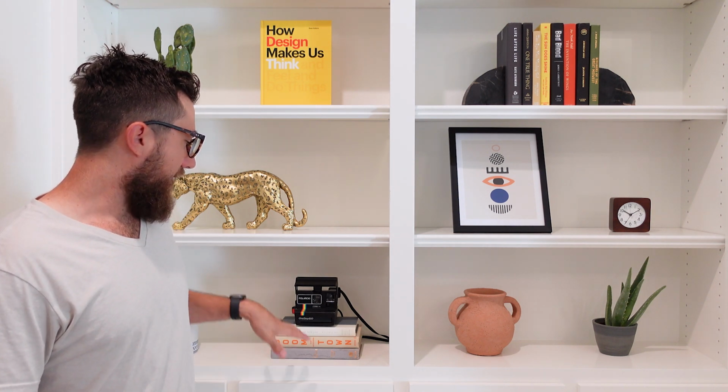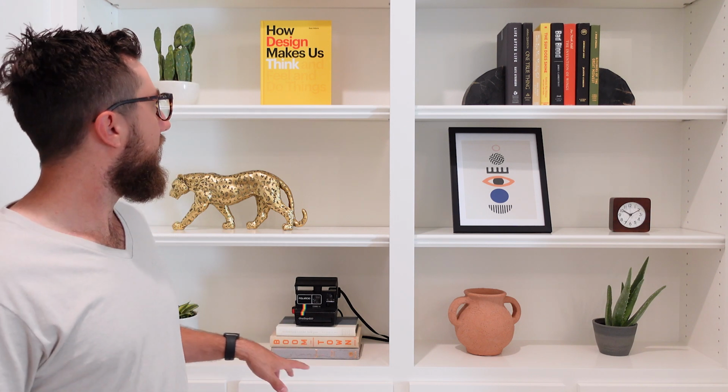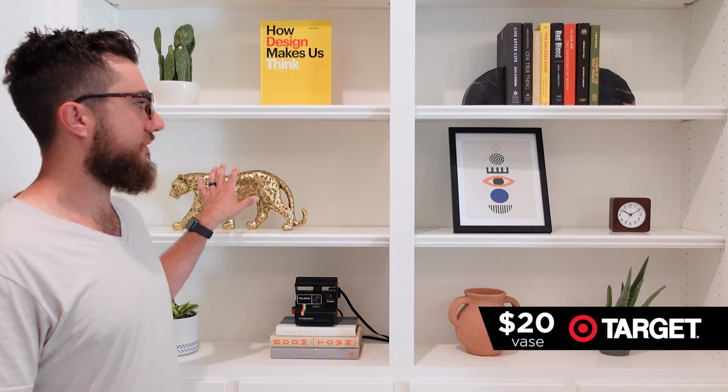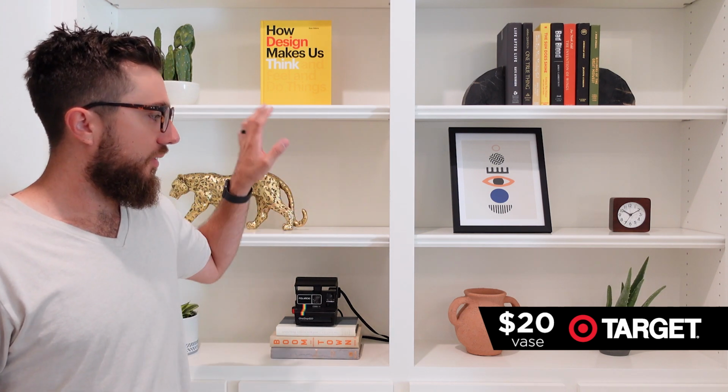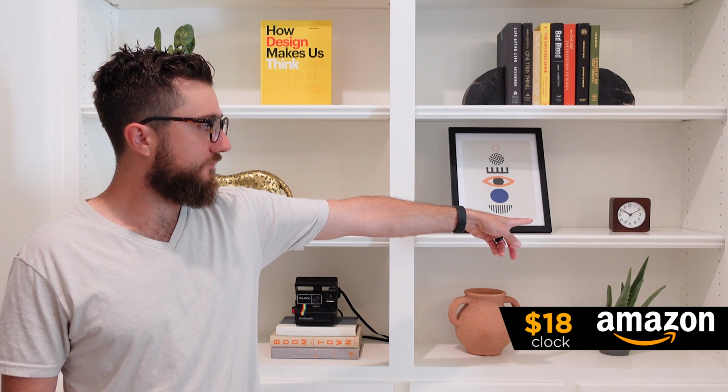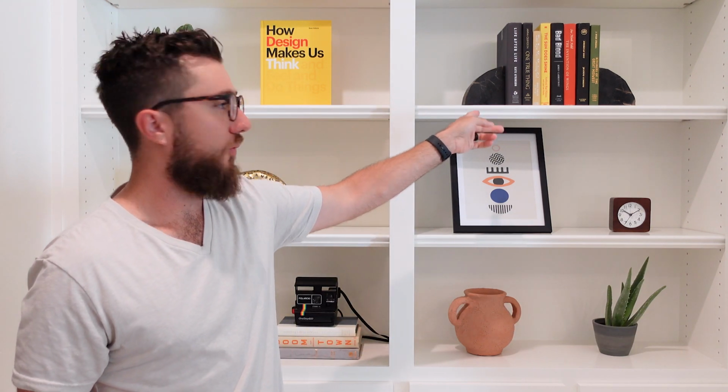So that's on top of a little stack of books. And then this is a Target find, just kind of a neutral. I wanted to mix in some neutral things with funkier stuff like this that brings in that mid-century retro, designy vibe. So a little neutral base from Target. The clock is an Amazon find, an affordable little piece that I thought was fun. All the books we already had in our possession. The bookends up here we already had as well.